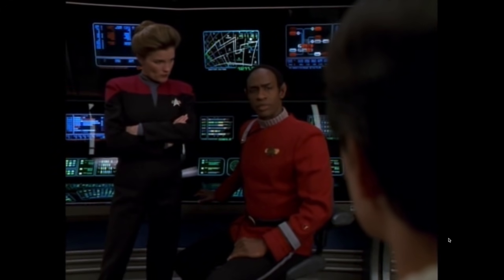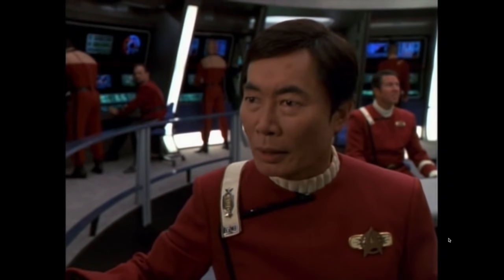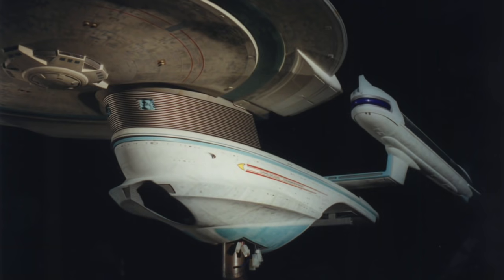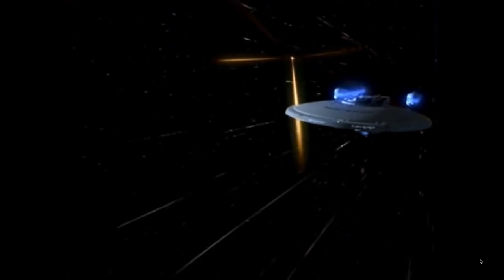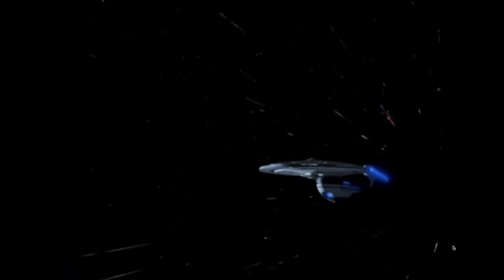For the Voyager episode Flashback, where Tuvok the dinosaur hunter flashes back to his days on the USS Excelsior, the effects team had to construct a new Excelsior starship model because they couldn't safely remove the pieces that were glued on to the original model for Generations. This new Excelsior model is faithful to the original, though they updated the nacelles to now glow blue.